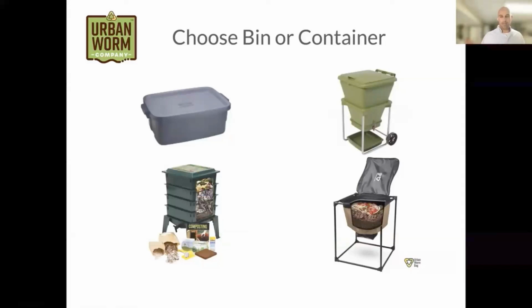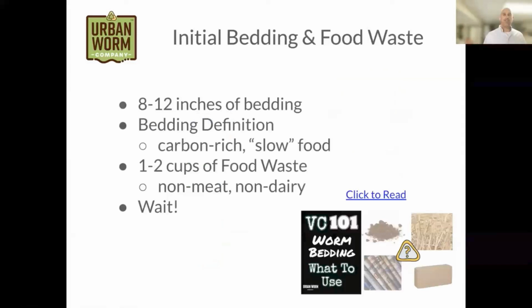So regardless of the kind of bin that you choose, you're going to start with that initial bedding layer with just a little bit of food waste. I like to tell people, especially in a bin like the Urban Worm Bag, which tends to be a little bit deep, start with that 8 to 12 inches of bedding, carbon-rich, slow food.